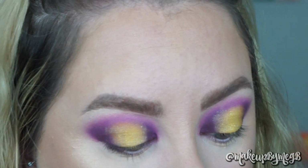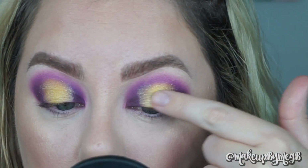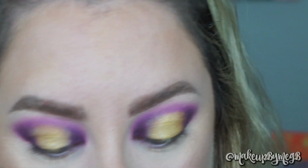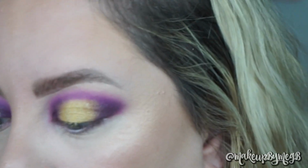So now I'm going to put amber and focus this right on the center. And this is lightening up that lid. Oh, that looks so pretty. I love how this is turning out. That is so pretty.